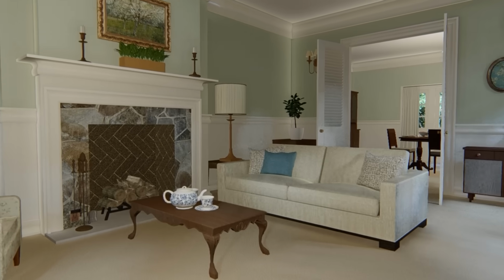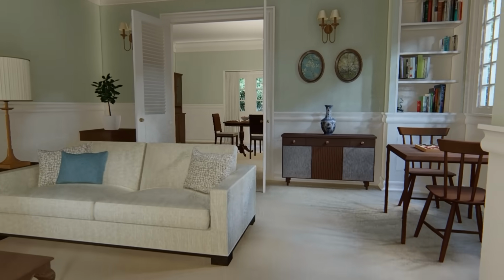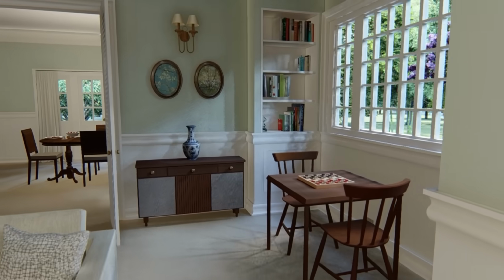Now we'll walk the entire main floor in one swoop before heading upstairs.